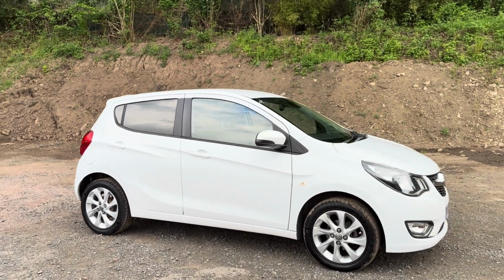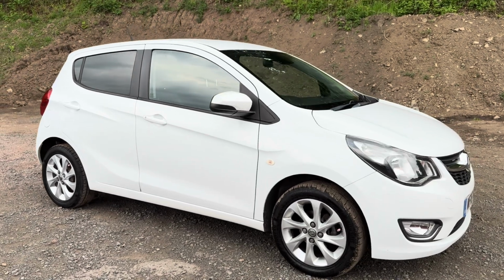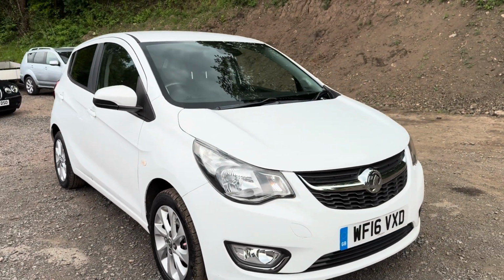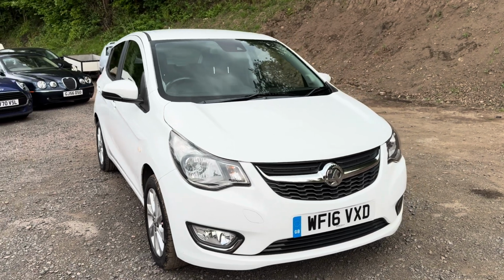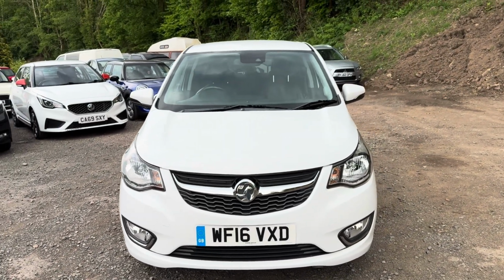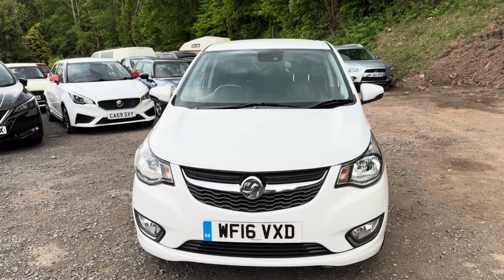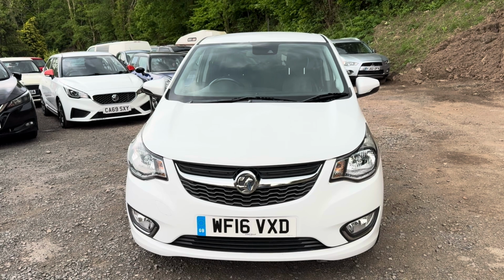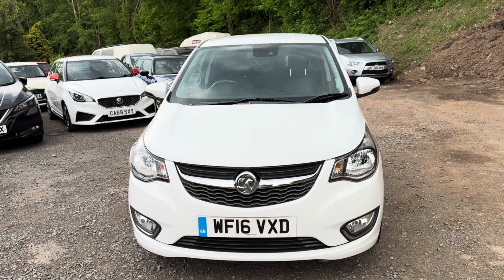Today I'm showing you around a Vauxhall Viva. That's not the one from the 70s that your granddad had. It's Vauxhall's small 5-door Super Mini, which they've been making since 2015 and which, if I'm being honest, I've not really paid that much attention to before. But one's just come into a dealership that we deal with quite a lot, so we've decided to buy it.